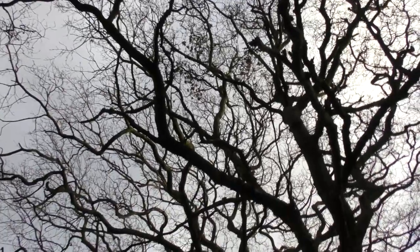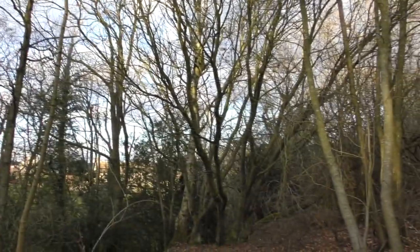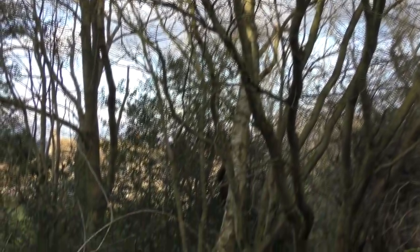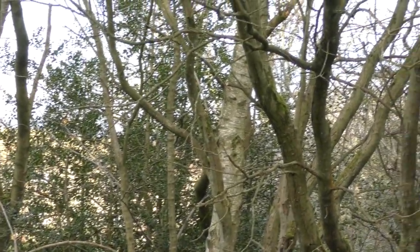So it's predominantly deciduous, this woodland. There's ash, there's quite a lot of holly, which is a nice evergreen. There's oak, as we've just seen. Looks like a big old birch along there. There we go. Looks like a big old birch tree.